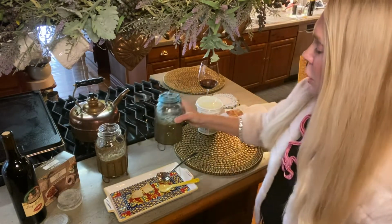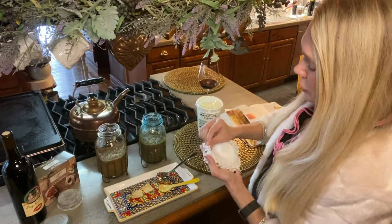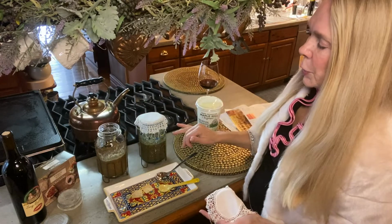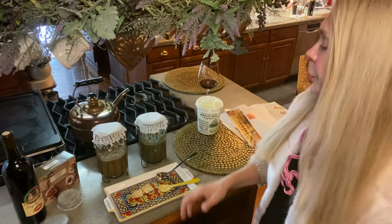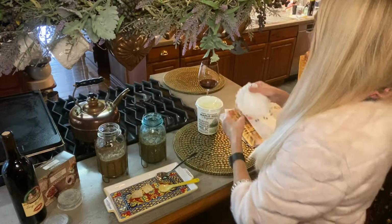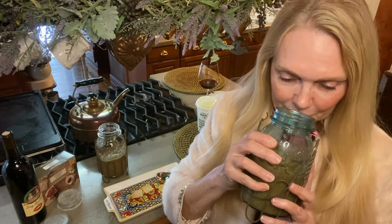I left it on the counter. I covered it with these little, basically, cheesecloth with the weights like that. And it sat on our kitchen cabinet over there for 8 days. It bubbled, it changed color. But most of all, what was pleasant was it started smelling super good.